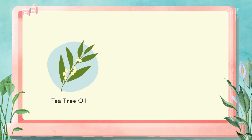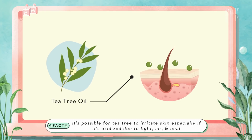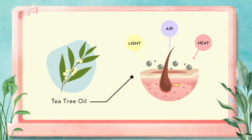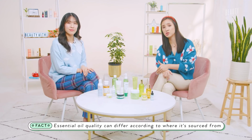But if you're wondering why tea tree oil and other essential oils are irritating for your skin, it's because they're capable of oxidizing when exposed to light, air, and heat, all of which can degrade the beneficial compounds and make it unstable. Sounds like our vitamin C friend. And this can be the reason why some people can develop allergic contact dermatitis or sensitized skin when using these ingredients. You know how lately a lot of people don't like essential oils? It's the way that it's formulated and the way that it's used that actually makes all the difference.